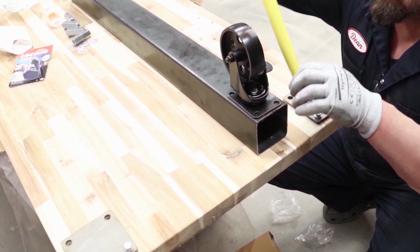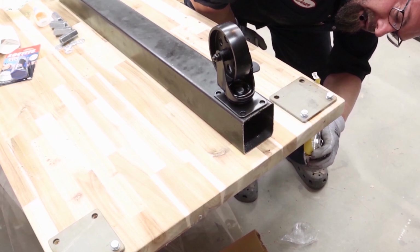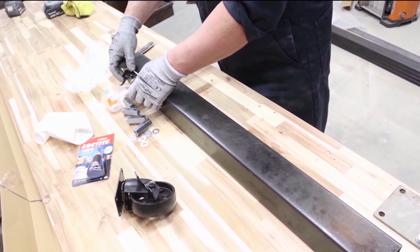I want this island to be countertop height at 36 inch, so I'm just going through figuring out the measurements of my plate, my top, and the wheel. The wheel was 5 inch, I can't remember what the top and the plate came out to.